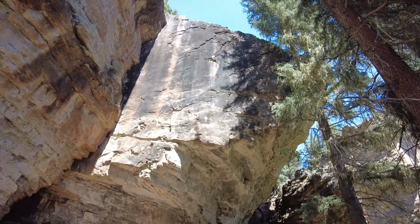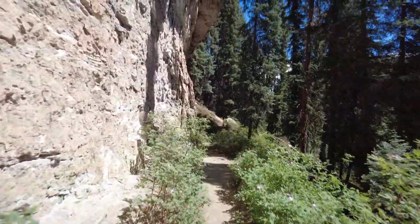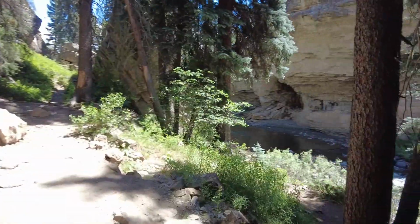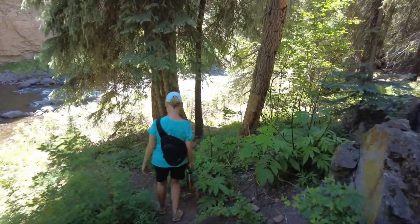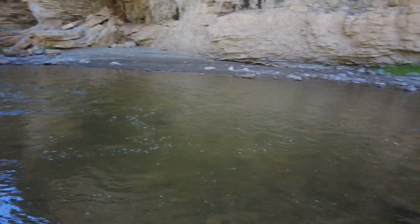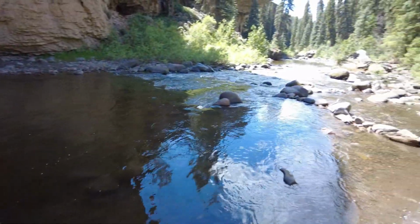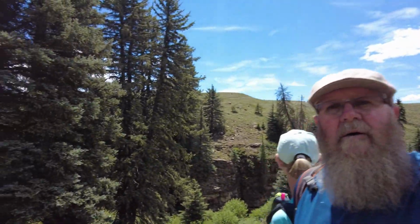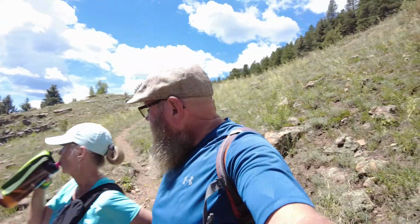Climbing hooks up there. All right, well, we're on our way back out. The trail has certainly gotten busier, huh, Diane? Yes.